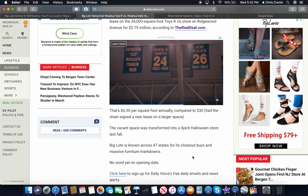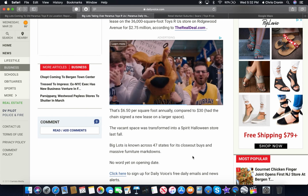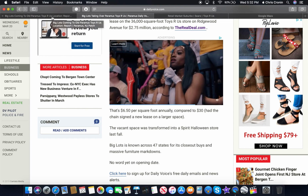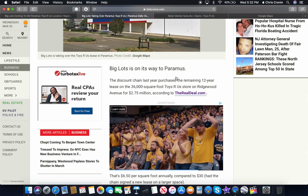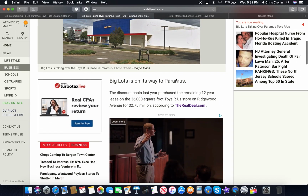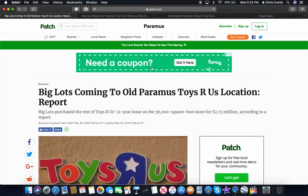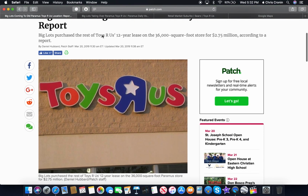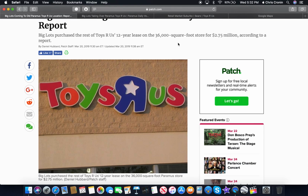Now, no word on an opening date yet, but when that information becomes available, obviously, we will talk about it. And then this is another article here. This was the first article to come out this morning, actually. About an hour later, the Paramus Patch did an article: Big Lots coming to old Paramus Toys R Us location, reports. It says Big Lots purchased the rest of the Toys R Us 12-year lease on the 36,000 square foot space for $2.57 million.